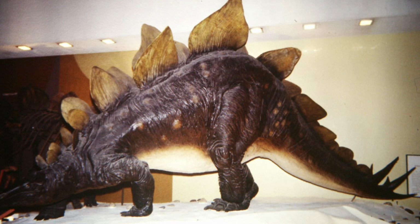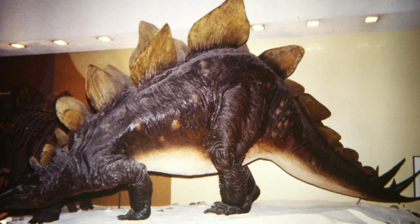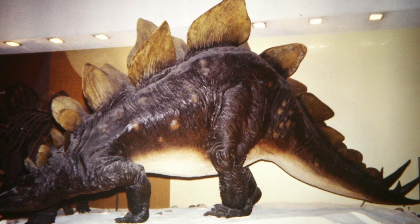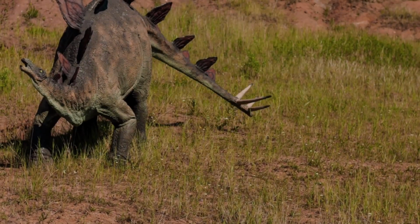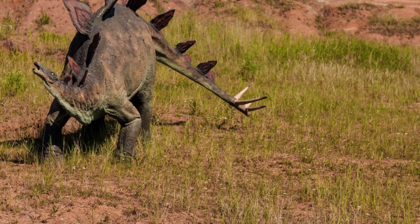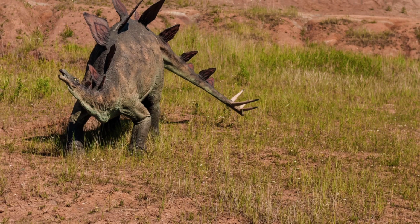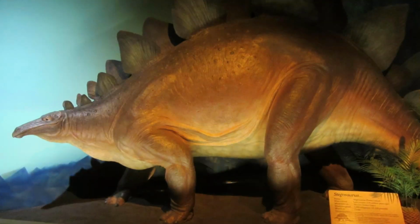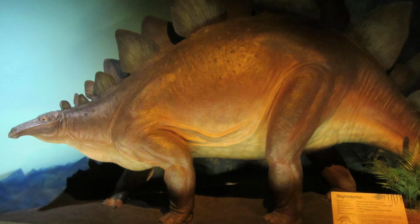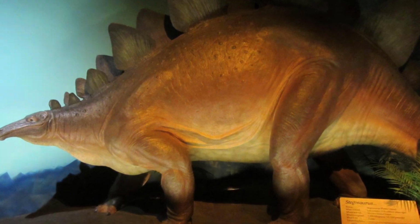Stegosaurus. Stegosaurus was a herbivorous, quadrupedal armored dinosaur that lived between 159 million and 144 million years ago during the late Jurassic period. It usually reached about 6.5 meters in height, but there were some that reached 9 meters in height. Its weight was around 2 tons. It is one of the best known dinosaur genera due to the kite-shaped array of triangular bone plates along its back and the spikes on its tail.